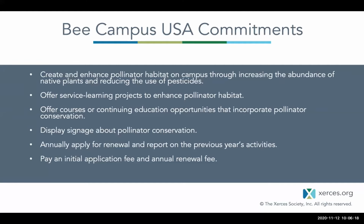They offer courses or continuing education opportunities that incorporate pollinator conservation. They display signage about pollinator conservation, annually apply for renewal and report on the previous year's activities. And then finally, they pay a small initial application fee and annual renewal fees.